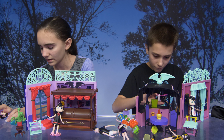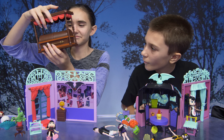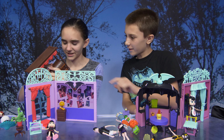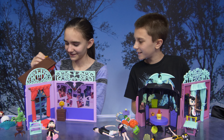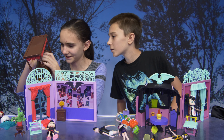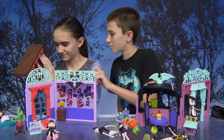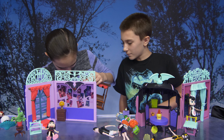You can unlock a special collectible in each set, you guys. That coffin bed is so cool. I didn't open it yet. I'm gonna open it. What's inside? Wait, there's a keyhole there. Where did I put the key? Yes, there's a key. Turn it around. Okay, I have to hold this right. There we go, it's open.